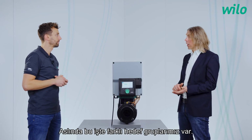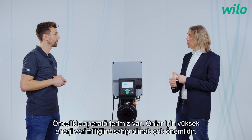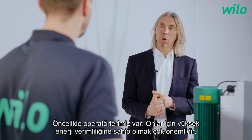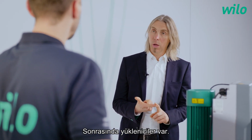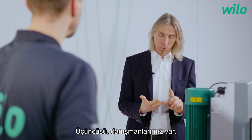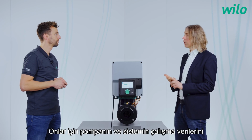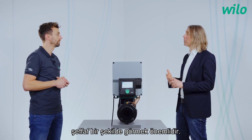Yeah, in fact, we have different target groups in this business. Firstly, we have the operator. For him, it is very important to have a high energy efficiency. Then we have the installer, and he must be able to set up the pump in the easiest way. And thirdly, we have the consultant, and for him, it is important to have a transparent view into the operating data of the pump and the system. That is a perfect overview.